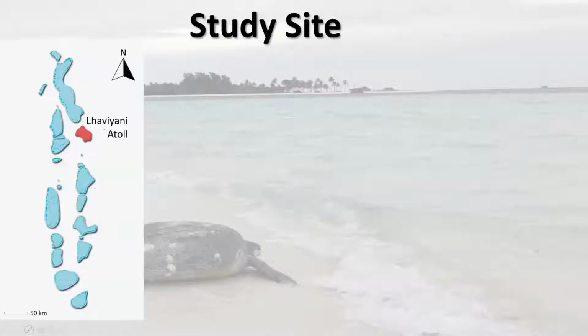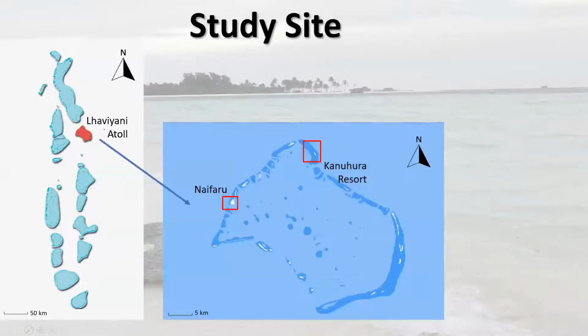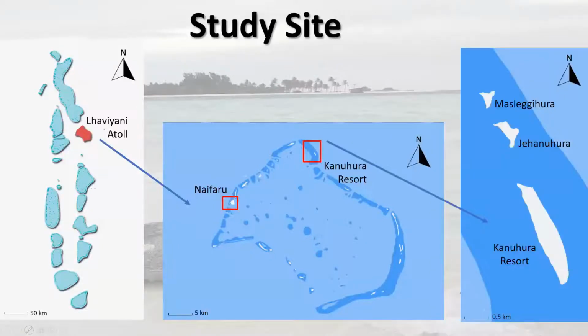Lhaviyani is located on the northeastern side of the Maldives. And Nairika is the capital island of Lhaviyani, and that's where our marine center is located. Our partner resort, Kanhura, is on the northeastern side of the atoll and comprises 3 islands: the main resort island, Kanhura, and 2 other private uninhabited islands that we're fortunate to have. Most of the turtle nests that I'm going to be talking about are from our private island, Jehanura.